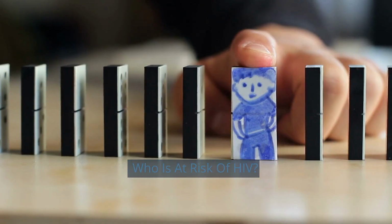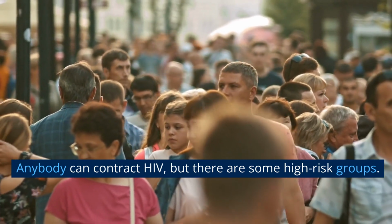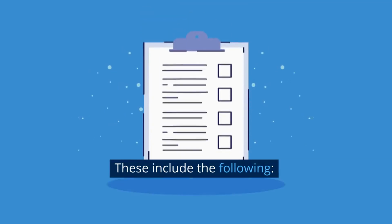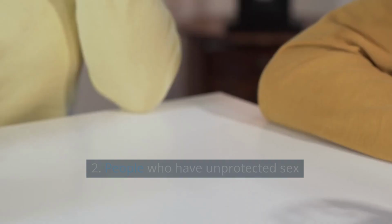Who is at risk of HIV? Anybody can contract HIV, but there are some high-risk groups. These include the following. 1. People with STIs. 2.